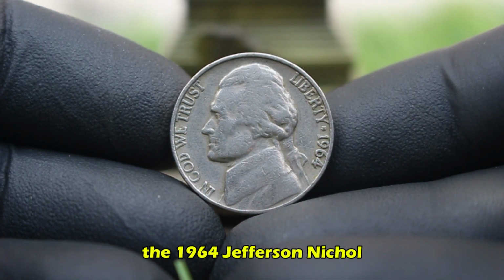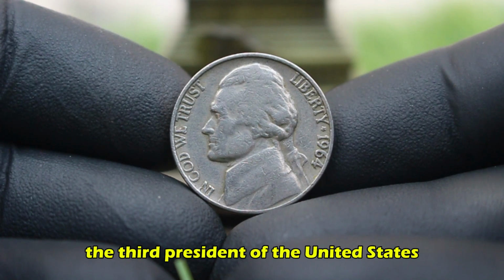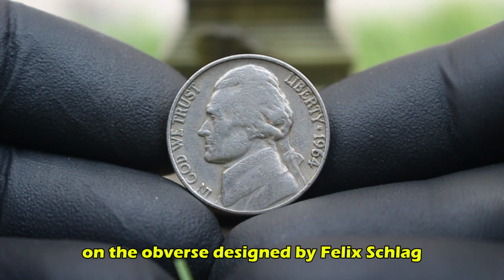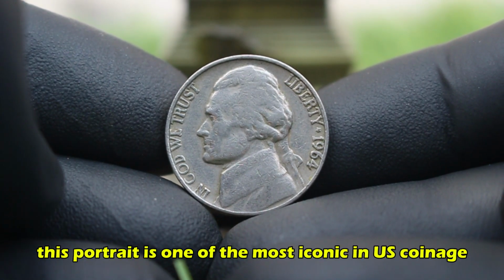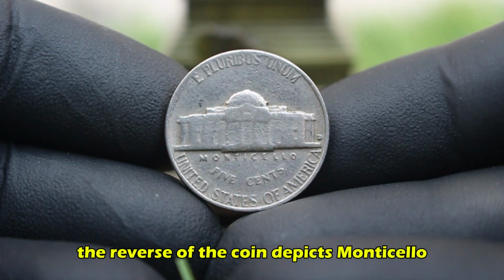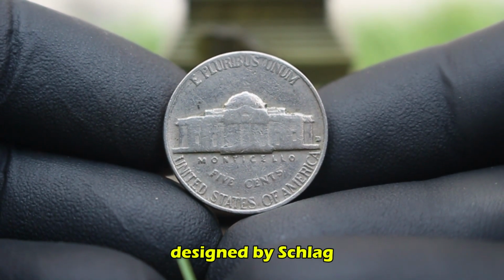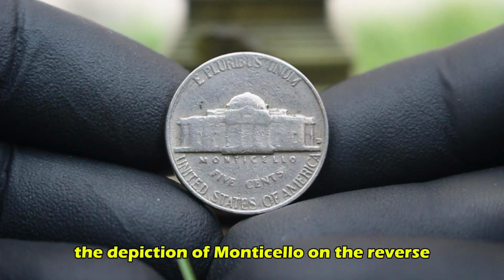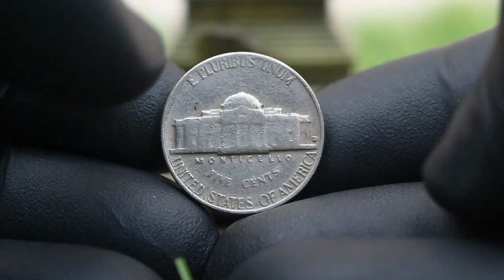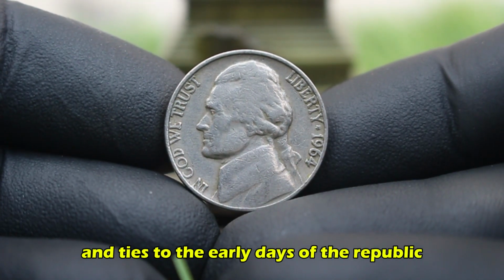The 1964 Jefferson nickel features a portrait of Thomas Jefferson, the third President of the United States, on the obverse, designed by Felix Schlag. This portrait is one of the most iconic in U.S. coinage. The reverse of the coin depicts Monticello, Jefferson's estate, again designed by Schlag. The depiction of Monticello on the reverse is particularly important to collectors, as it represents Jefferson's legacy and ties to the early days of the Republic.